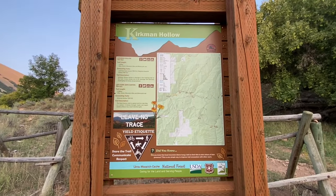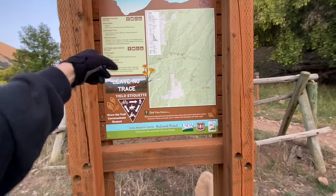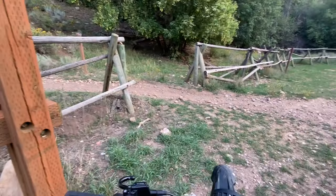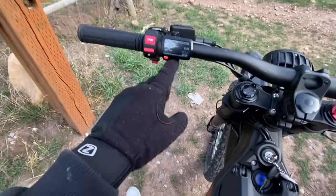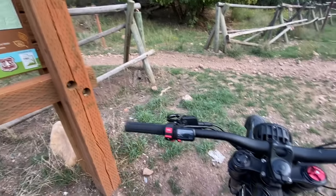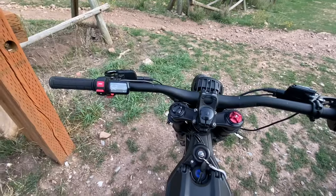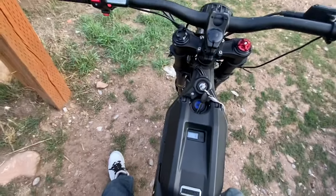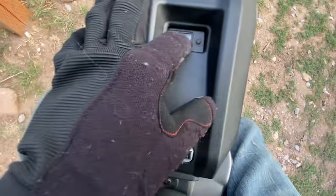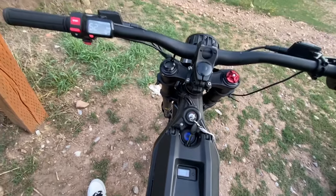All right, so I just found this little trail right here. I didn't read it too much, but I think it's saying like 4 miles. So I think we might just go ride it for a little bit. Maybe about a mile or two. Nothing too crazy. Just go up a little, see what it's about, and then get back on the road. Continue with the range test. We're only missing one bar, so it shouldn't be too bad on it.